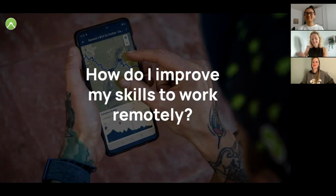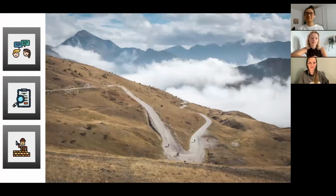So perfect. Now, Justin, we're coming to the part where we talk about how candidates can improve their skills to work remotely, and possibly how to show if they have those skills. Apart from having a beautiful picture, we again divided it, structured it into 3 things.